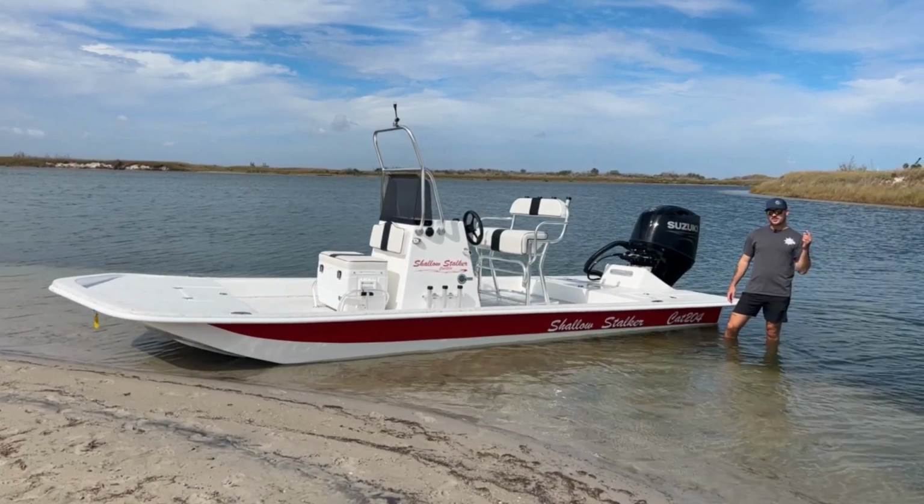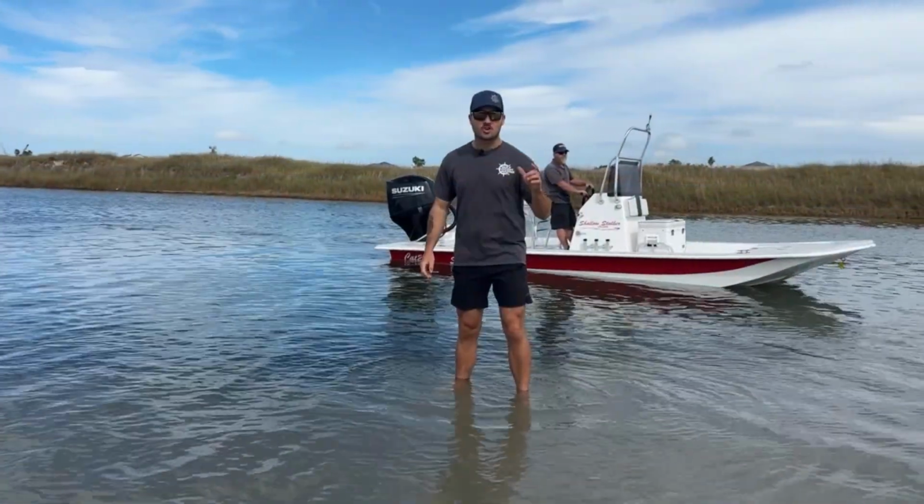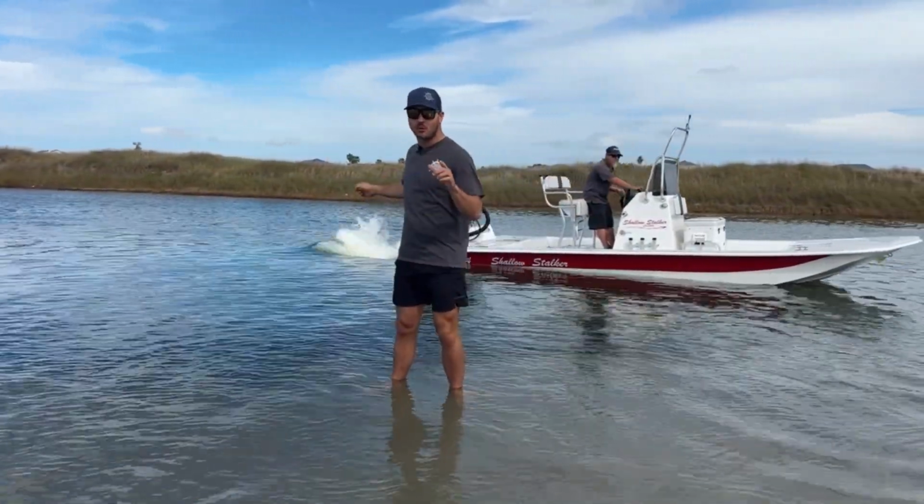Today we're going over the Shallow Stalker CAT 204. Let's show you what she's capable of. With a hull draft of 8 inches and very little bow rise, this boat will get you on plane in the shallowest of water.